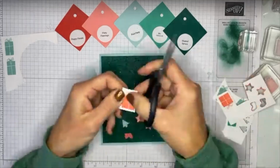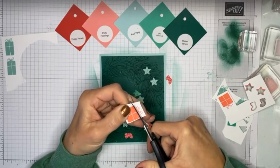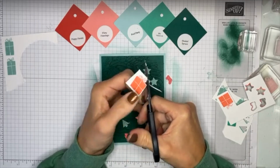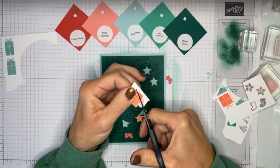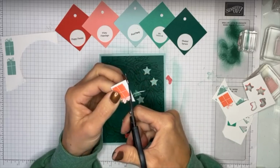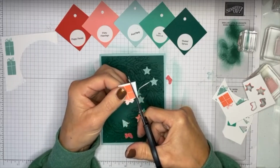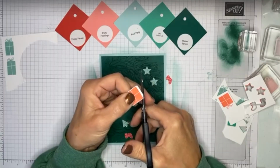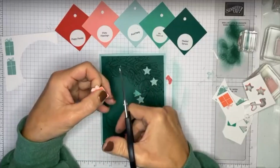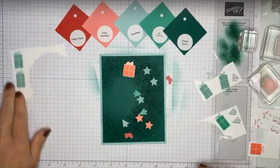So I'm just going to, the packages do not have punches or dies, but they're not hard to fussy cut. So you just give it a quick, I think I fussy cut some last week. Yes, I did, with the little fat bear and the little winter house scene. But as I said then, the trick to getting good fussy cuts and even edges is to move your paper and just keep your scissors straight.